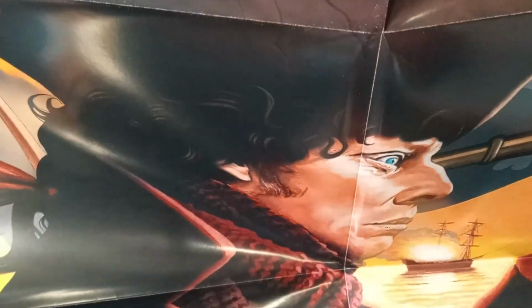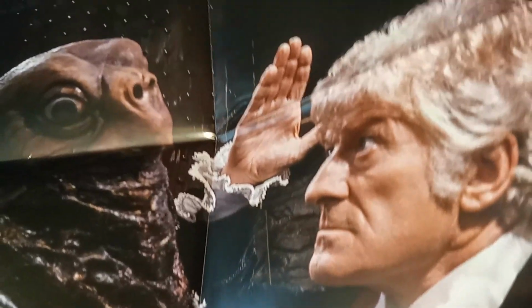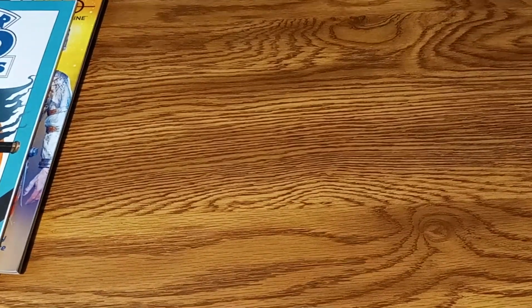Look at more here. Whenever I've tried to fold out these posters, it's always a bit hard to get it all on camera because this is really big. This is basically a big Doctor Who Discovers Pirates poster on one side. And then on the other side is Jon Pertwee and the Sea Devil. Whoa. Yeah, see, it's a bit hard to get it all in there. But it's just a massive poster. It's bigger than the table here. So we'll pause this.